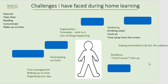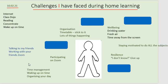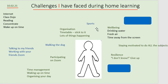Now in your different colour, you're going to think about things that have helped you or kept you going during lockdown. So for example, you might have been talking to your friends regularly because that's cheered you up and kept you going. You might have been working with your friends on Zoom. I know some of the boys have been messaging each other and FaceTiming each other and doing their learning together. You might have been somebody that's had to get out and walk the dog lots, and that's cheered you up and kept you going.